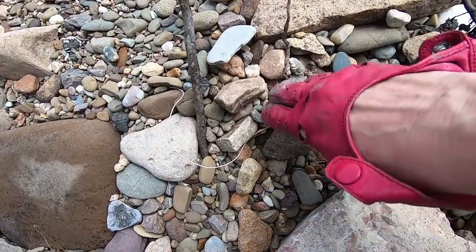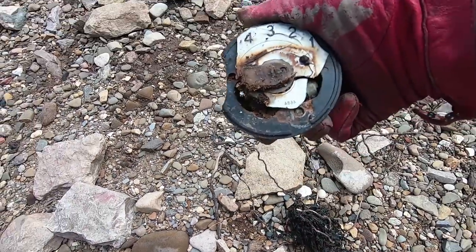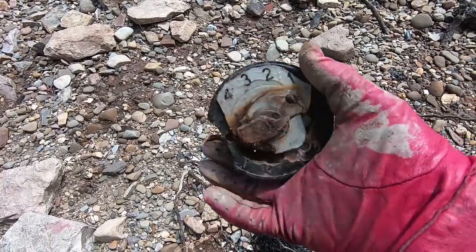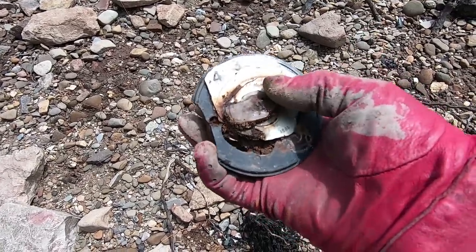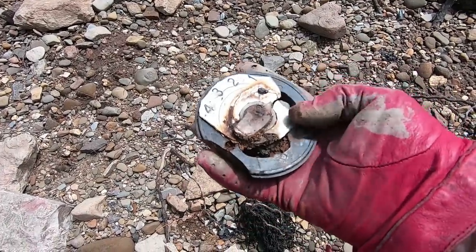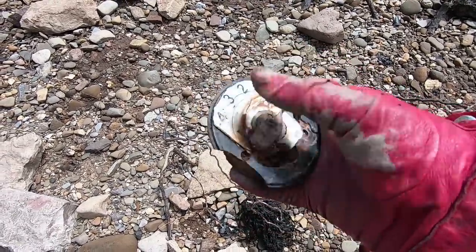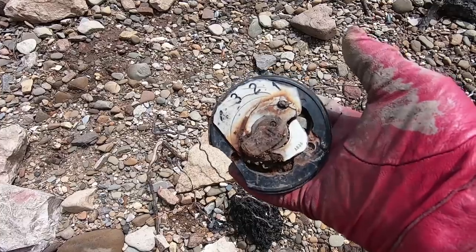What's that? Oh, it's metal. Oh, it's a dial off something. 4321. I wonder if that's off an aeroplane. We are fairly near an airbase, yeah? Oh, wow. That would be brilliant if it was, wouldn't it? It's not extremely old because there seems to be some plastic or possibly Bakelite there. I'm going to take that home and check it out. If you know any information on this, then please let me know in the comments. That looks really interesting. Is it off an old aeroplane?